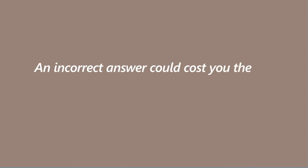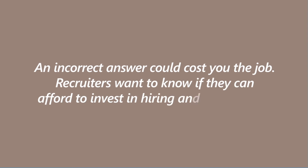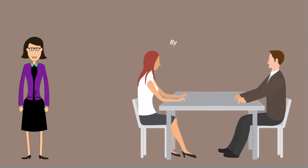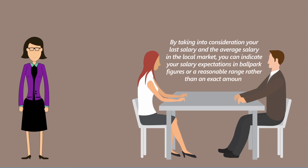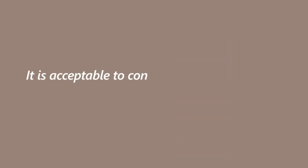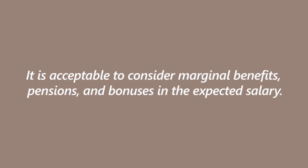7. Salary expectations. An incorrect answer could cost you the job. Recruiters want to know if they can afford to invest in hiring and training you. By taking into consideration your last salary and the average salary in the local market, you can indicate your salary expectations in ballpark figures or a reasonable range rather than an exact amount. It is acceptable to consider marginal benefits, pensions, and bonuses in the expected salary.